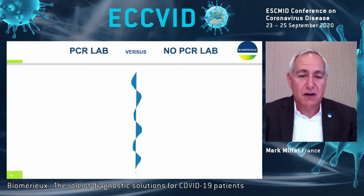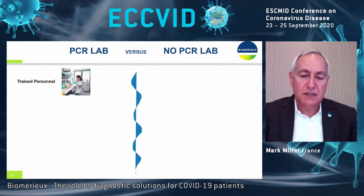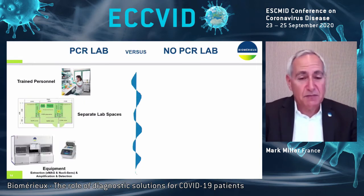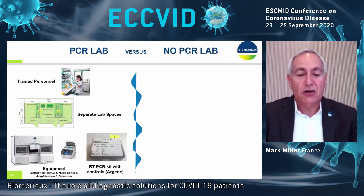Now, what happens if you have a PCR lab or you don't have a PCR lab, but you want to do PCR? Well, if you do have a PCR lab, it's great, but PCR labs are very complex to set up. You need trained personnel, you need separate lab spaces, you need equipment, you need extraction reagents, you need amplification machines, you need detection equipment, and that's, for instance, our Antigen kit, the RT-PCR routine kits for SARS-CoV-2, but you need the setup.